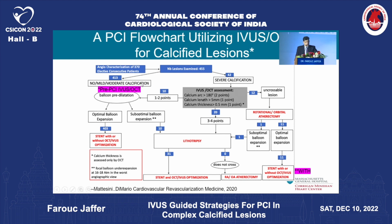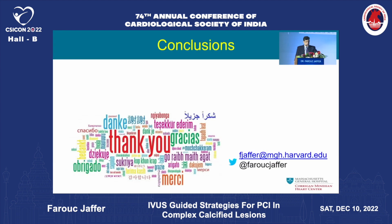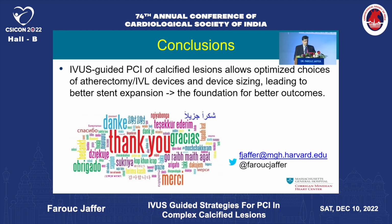And then no mild, moderate calcification. I added my own edit here. I think it's still important to image in these cases. We will certainly still learn about stent sizing, and every now and then what's not appreciated by fluoroscopic calcification can be severe by IVUS. So with that, I'll just again reference the SKY document for those who are interested in the US perspective on complex PCI. And just to conclude, IVUS-guided PCI of calcified lesions allows optimized choices of atherectomy and IVL devices and device sizing, leading to better stent expansion, which is the foundation for better outcomes. Thank you very much.